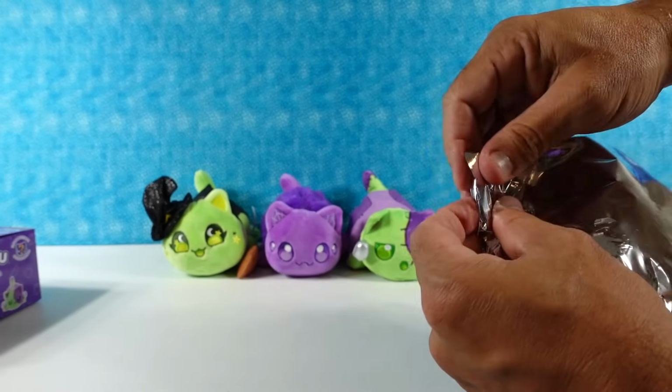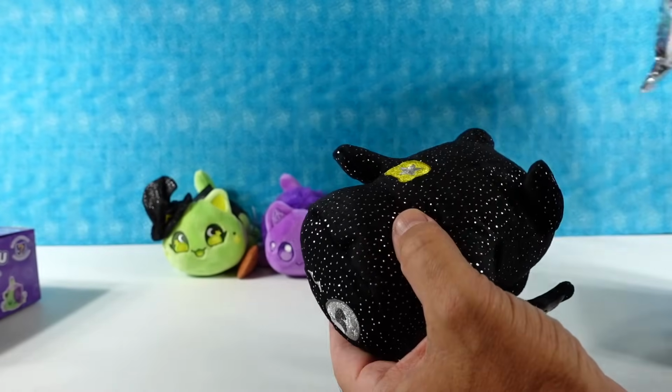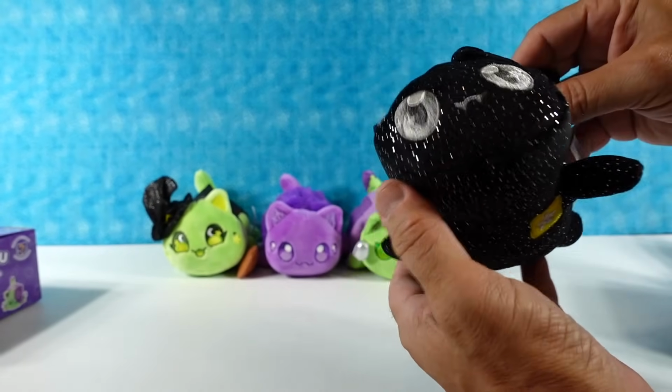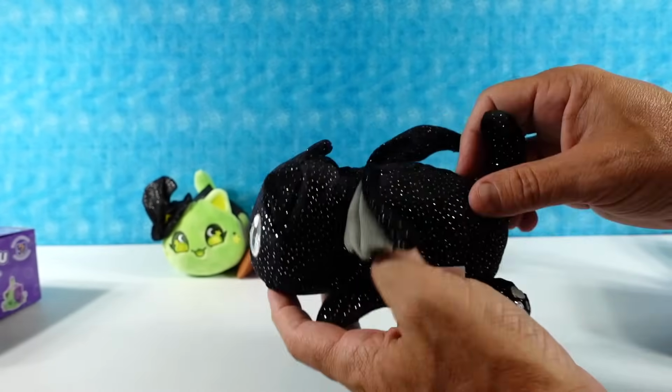Maybe I have all duplicates. Hope not. Ooh! Bat cat! Bat cat! Okay, Bat cat is amazing.